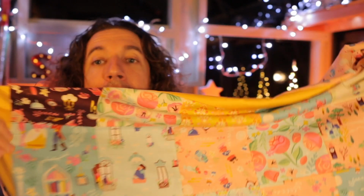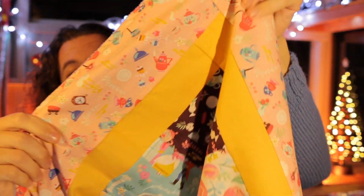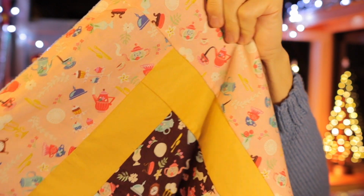So cast your memory back a couple of vlogs. It was the first of season 2 dark mode. I was making a quilt. Well, I finally finished it. You saw me making the front and the borders. It was done with a 5-inch square charm pack. Well, here it is. It's there and it's got the border on, but look at the back.